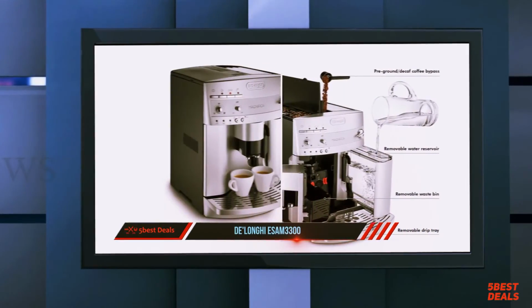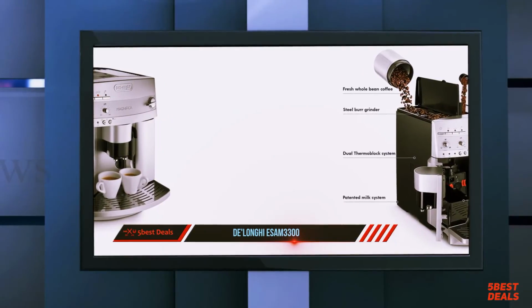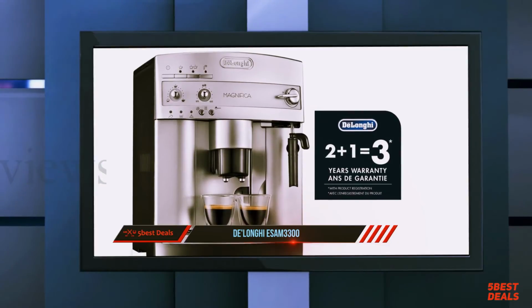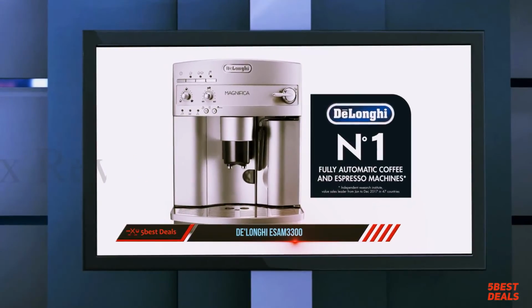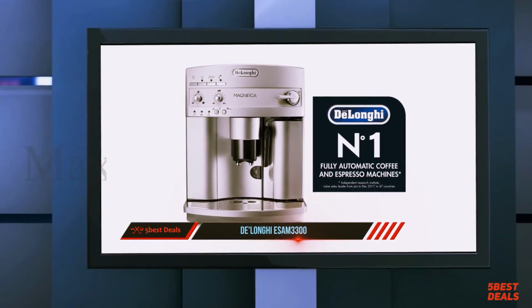The Magnifica ESAM3300 has been on the market for quite a while. It can be one of the least expensive models, making it possible for everyone to get into the world of automatic espresso machines, even if your budget is $500. What's more, it is one of the best-selling automatic espresso machines of recent years.